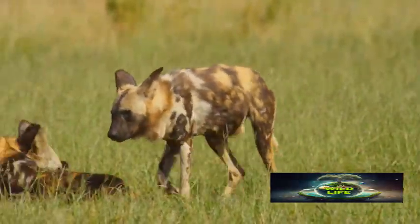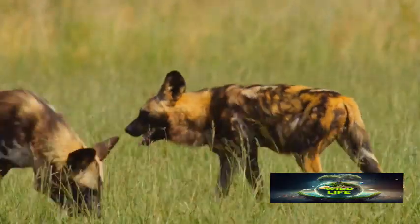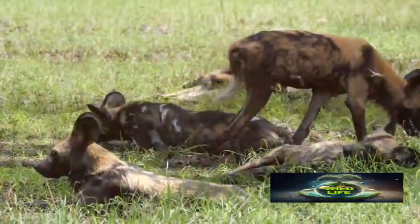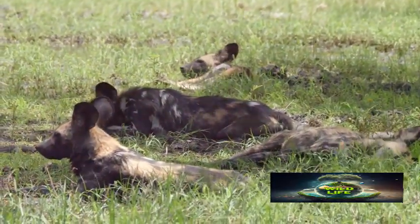But what really captures the attention is their distinctive coat. No two African wild dogs have the same pattern. Their coat's a beautiful, chaotic mix of black, yellow, white, and brown splotches. It's this vibrant coloration that has earned them the moniker of painted wolf.